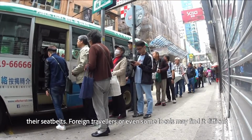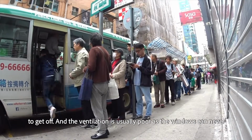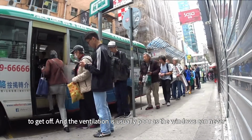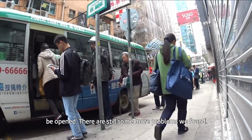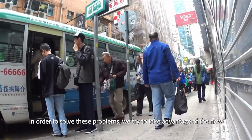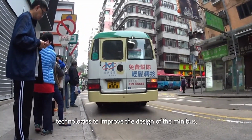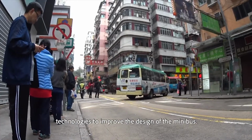Foreign travelers or even some locals may find it difficult to get off. And the ventilation is usually poor as the windows can never be opened. There are still some more problems we found. In order to solve these problems, we try to take advantage of the new technologies to improve the design of the minibus.